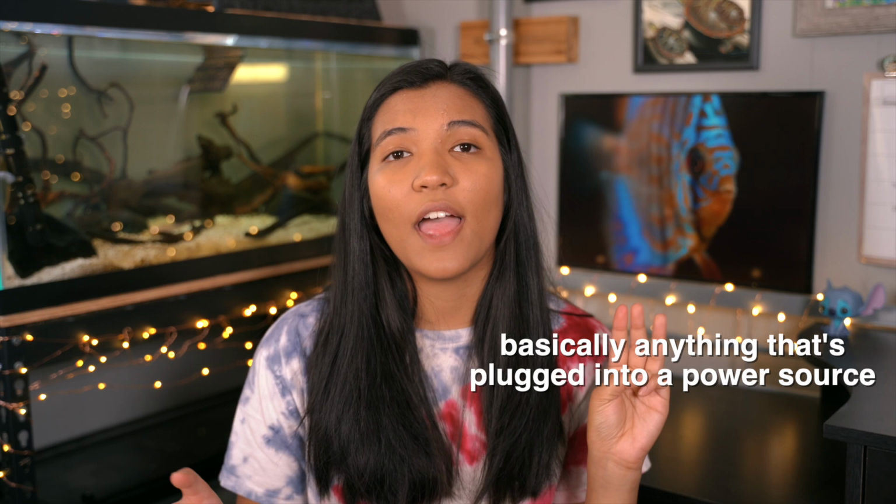Electricity. Now this one is kind of complicated. Basically, in order to figure out how much your electricity is costing, you have to, A, look at the equipment you're using and the wattage that it is, and B, how long is that equipment running? And so things you're going to be counting wattage for is stuff like your heaters, filters, and then your basking lighting.